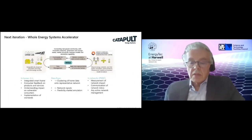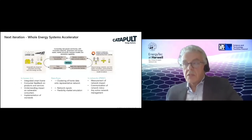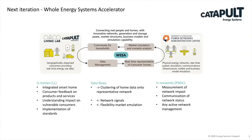My final and closing comments relate to how we can use the Living Lab with others. The example I show here is work that we're currently discussing with the Power Network Demonstration Center in Strathclyde. And here what we're doing is connecting the learning from the Living Lab directly to the measurement of network interventions and impacts. And so what we're able to do is better answer questions such as, what are the real implications of EV take-up on networks? What are the real implications of deploying flexibility in the system?